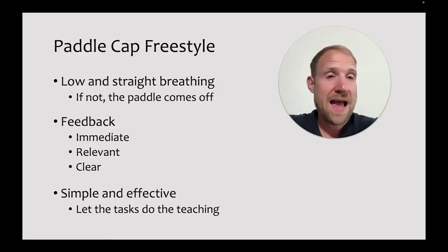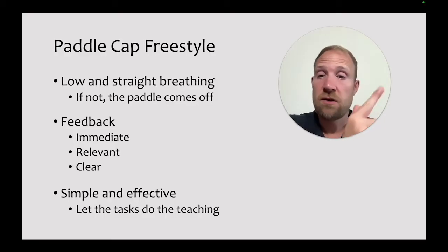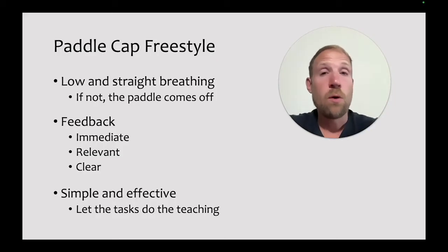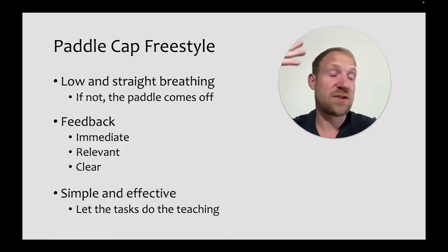It gives them feedback about the skill that you're trying to improve. And it's very clear feedback. The paddle either stays on or it comes off. And so by providing them with immediate, relevant, and clear feedback, that's going to be really effective for learning because swimmers figure out really quickly what works and what doesn't. It's also extremely simple. It's extremely effective. The task does the teaching for you.